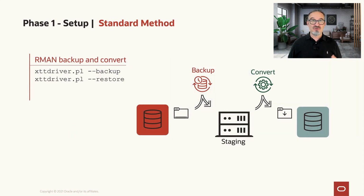What do I have? 2 options. First of all, the standard method supported by these scripts is doing a backup from my tablespaces. And when I use the backup approach, I need staging space because backup and restore and convert can't happen in one pass. So first up is the backup. The backup gets written into a staging space, and from there we grab it, we restore it, and while we restore it, we convert it as well. So it's a 2-phase approach, and always remember that staging space. In the PERL script notation, we'll use xttdriver.pl --backup and --restore for these actions.